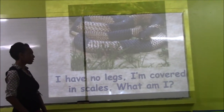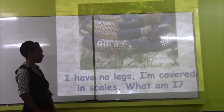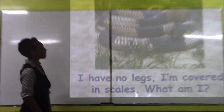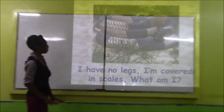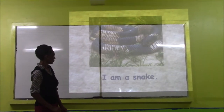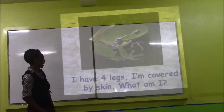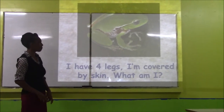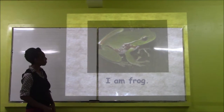I have no legs. I'm covered in scales. What am I? A snake. Very good. I have four legs. I'm covered by smooth skin. What am I? I'm a frog.